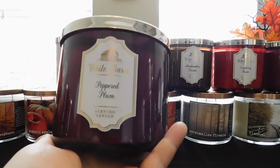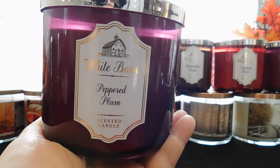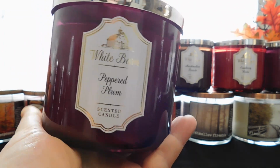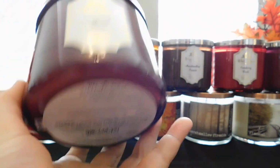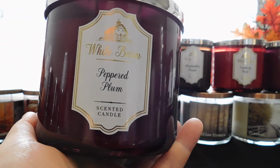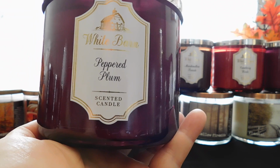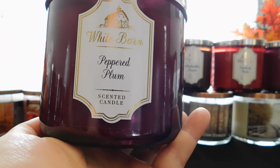The next one I have here in the White Barn Core Collection is Peppered Plum. I've already burned this candle, and I've actually done an individual candle review. I'll leave the link to that below. Absolutely love this scent. It is sweet plum, fresh saffron spice, and black peppercorn. It is a sophisticated, complex scent. You get the sweetness from the plum, but then you get this depth and sophistication from the other notes. I highly recommend this one if you like complex, conceptual type blends, something very different.